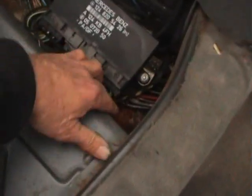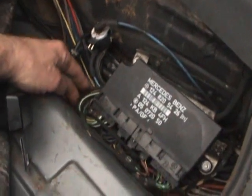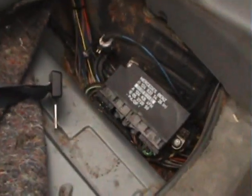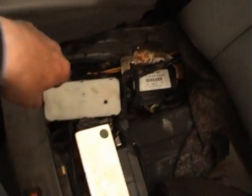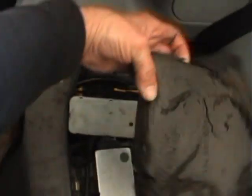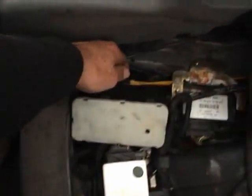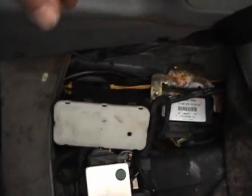As you can see, it's had water down in here, and this plug is hanging off. I'm going to unbolt this and pull it out and just make sure the water hasn't gone into that unit. Okay, this is the pump for the central locking, and above it is a chunk of foam, and underneath it is sludge and foam and water and everything.